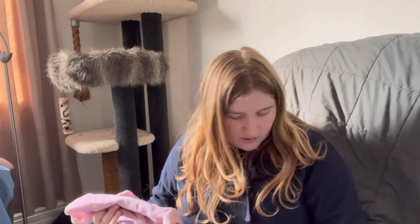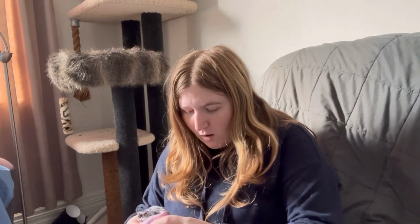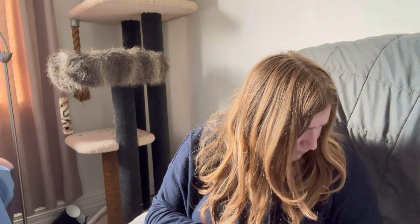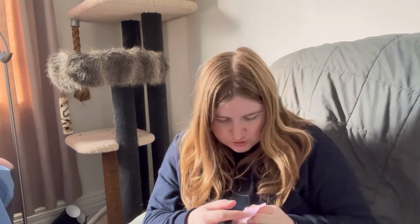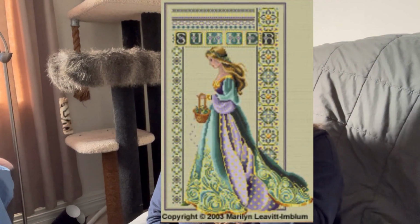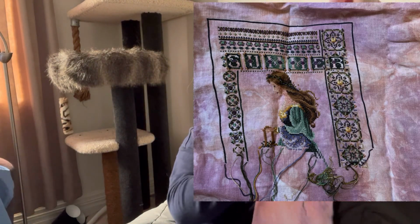Okay, so this is the piece I worked on the last day of April, which is Celtic Summer by Lavender and Lace, and this got 1,430 stitches on it. You should be seeing where you saw it last time, and it is on 28 count linen hand dyed by Chromatic Alchemy, and that is called Jolie, however you kind of want to pronounce it.